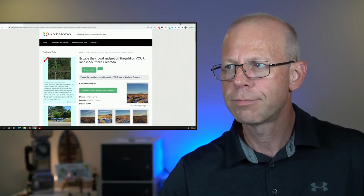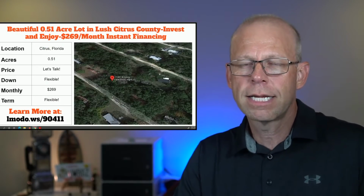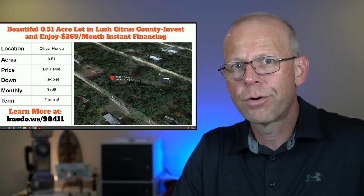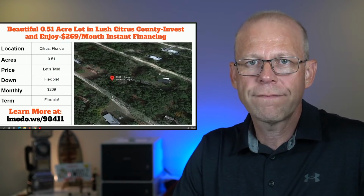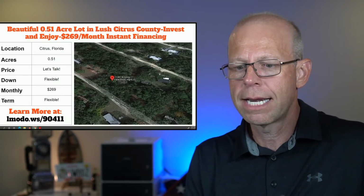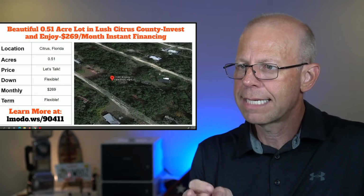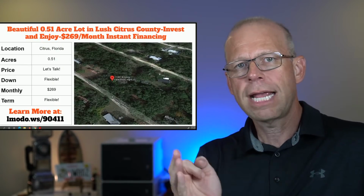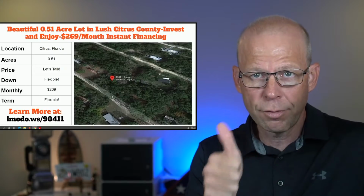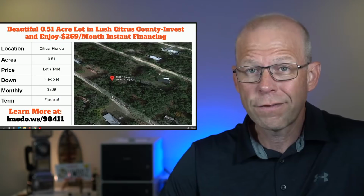But let's move on to Florida because we've got some cool properties here in Florida for you. Citrus County, Florida. So it's about an hour and a half north of Tampa. And look, a lot of flexibility here. 0.51 acres on a buildable lot. Other homes in there. You got road access, incredible property, $269 a month. Check this one out if you're looking for something that's buildable in Florida. Great value. And again, Citrus County, it's on the Gulf Coast of Florida.